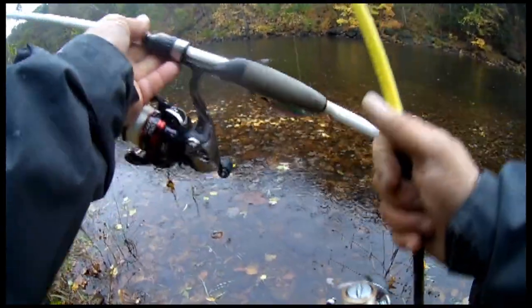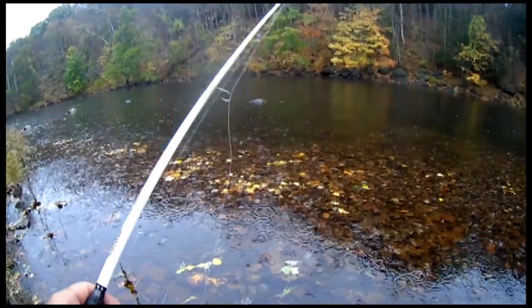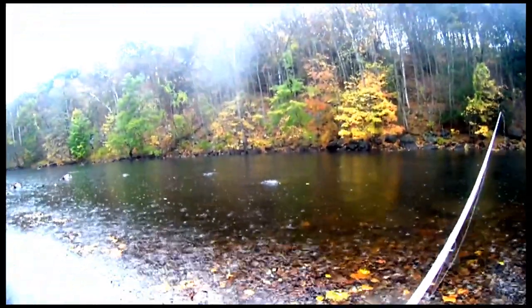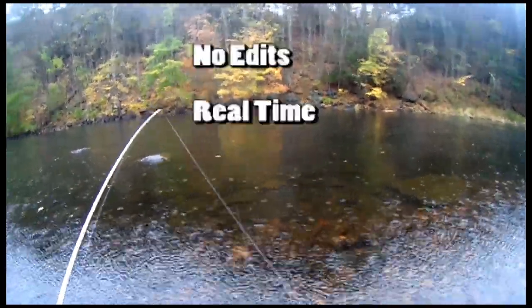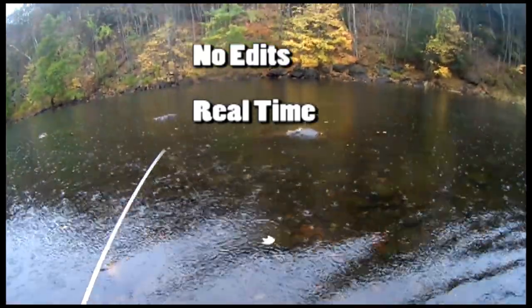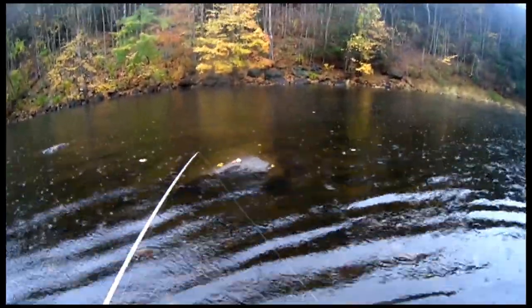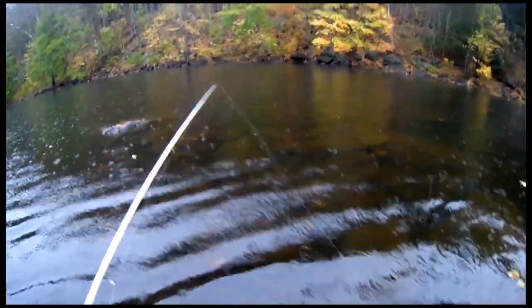A couple of wishes came true. It's snowing. I'm fishing in the snow in October. Probably done that before. But they lowered the river a little bit. Slippery. This is perfect. Oh boy, rolling, right?